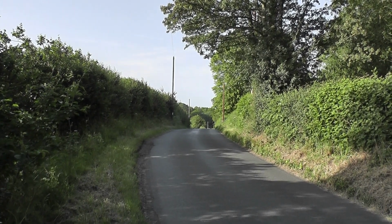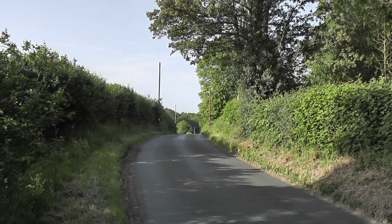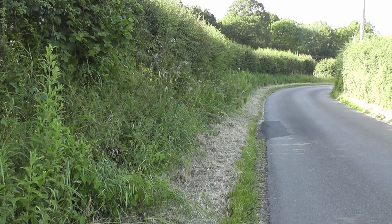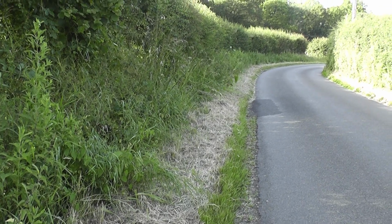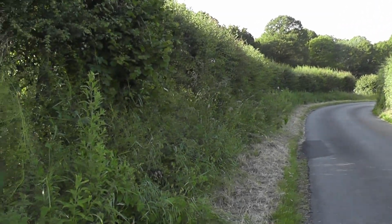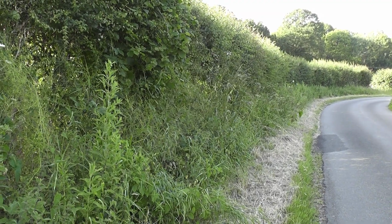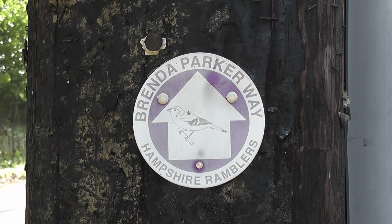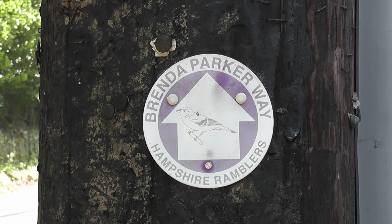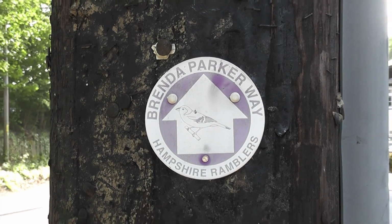I'm following the main route back to Winchfield station. There is an alternative version, but I'm walking along this lane and following the main route. Looks like Hampshire County Council maintain their verges correctly as well. Just a metre for health and safety purposes, no more. Plenty of wildlife and vegetation left behind that. So this road that I'm walking along for 700 metres actually comprises part of the Brenda Parker Way, which I've read about recently in the South East Ramblers newspaper.